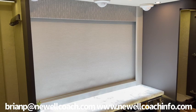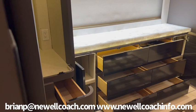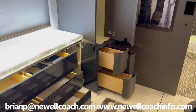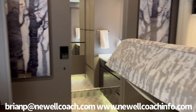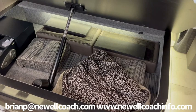You have closets on either side. Lots of drawer space down underneath. This is all stuff you would lose if you did a lift television. Another closet over on this side. And then this is the storage under the bed. That's some decor items and the bolsters for the dinette under there right now. I usually keep those in the rear closet to leave this space open, but this is a good spot for them too. Then it has a digital safe.